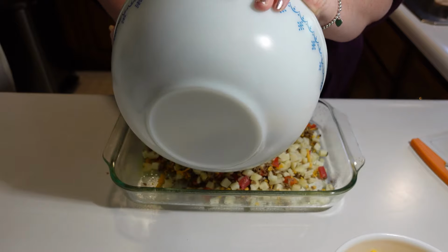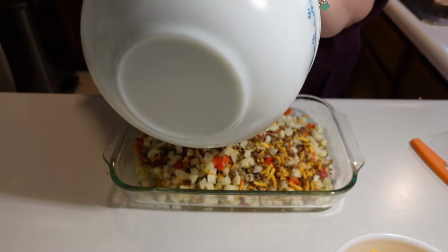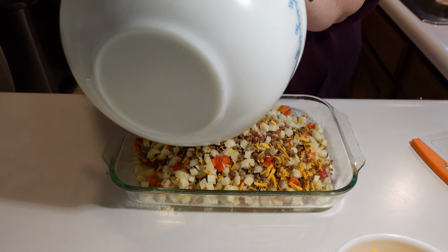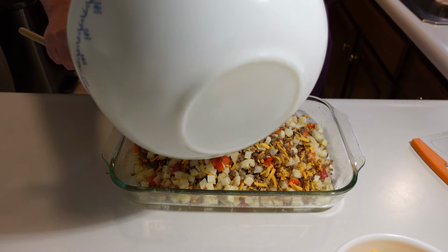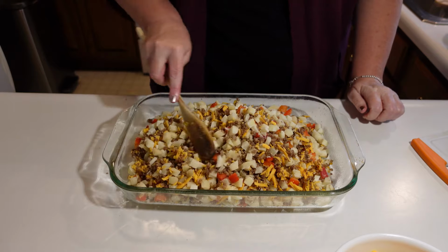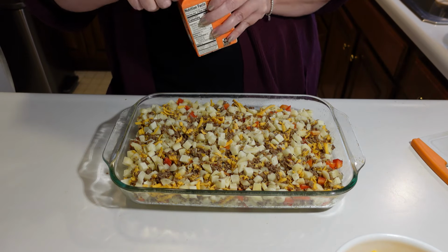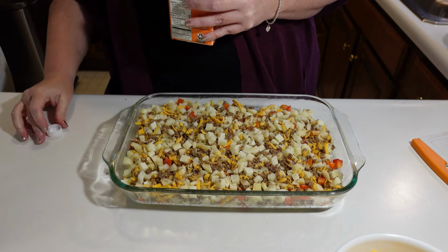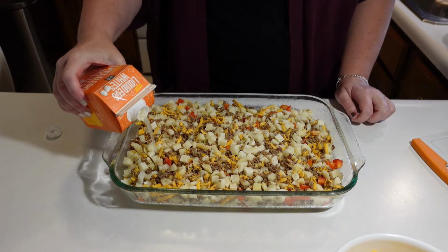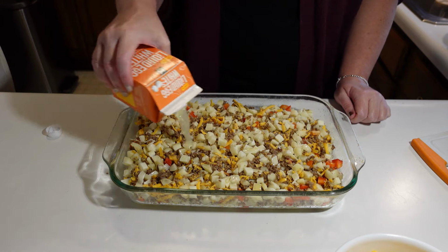Then I'm going to put it in the oven at 350 degrees for, I think personally I ended up having to cook mine for about 45, maybe 55 minutes, because the eggs just weren't set after like 35 minutes. So I pulled it out at 35 minutes and checked it, and they weren't set. So I put it back in for like another 20 minutes. So just do whatever works for your oven. I find that every oven's a little bit different.